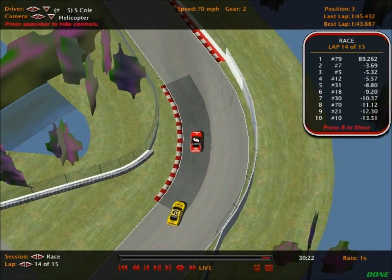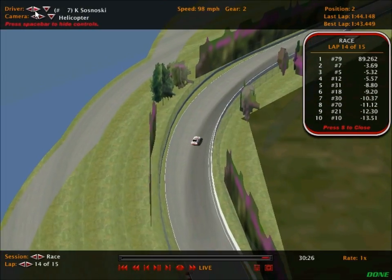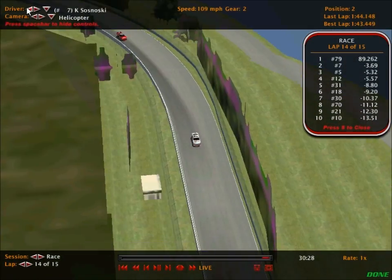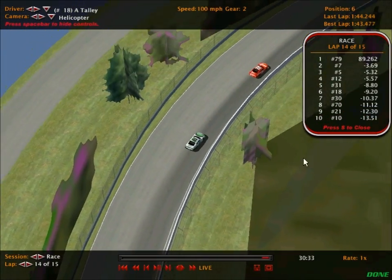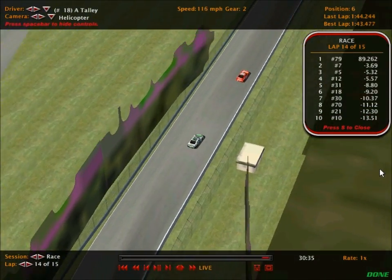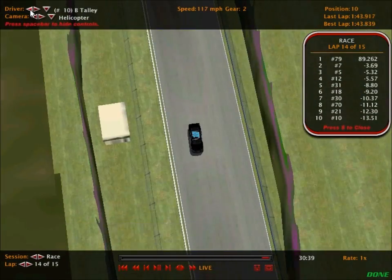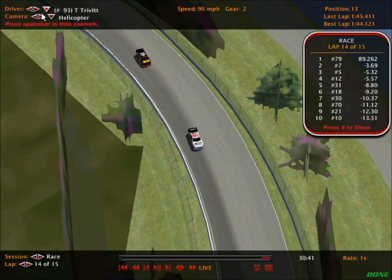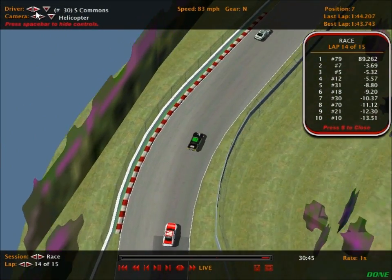Starting to get a good battle for third here. We've had a good battle for third and second all day. First has just been one person, and a lot of stuff happening back here. And Austin Talley is trying to catch up to Hayden Klein and maybe get a top 5 here. And number 18, Sky Commons, having a good day, the rookie, just outside the top 5.